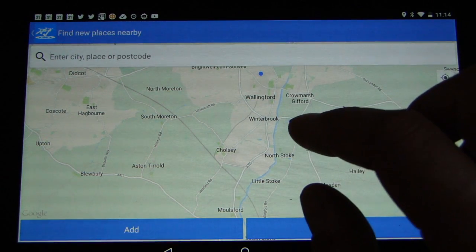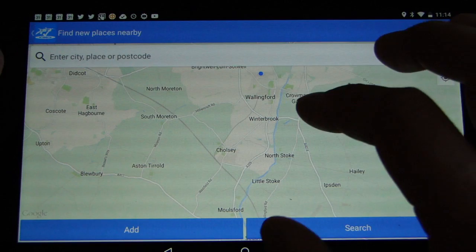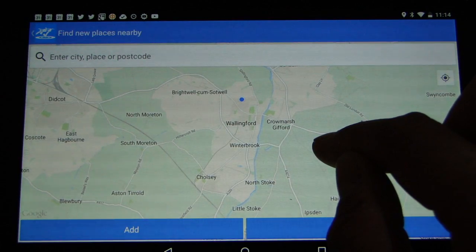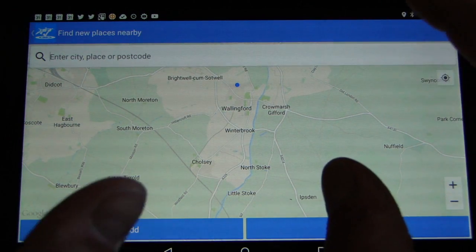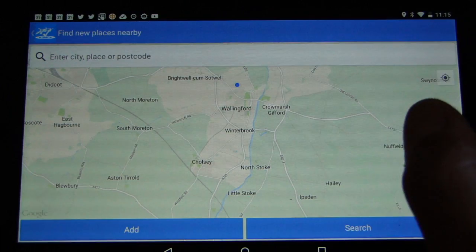It's normally zoomed in a bit more just for vague privacy reasons. I've kind of obscured my exact address there, but I'm sure you can find me from that anyway if you're desperate. But it shows you where you are and gives you some choices. Obviously, you can search for new places nearby or elsewhere. So if you're going on holiday somewhere, enter a city.